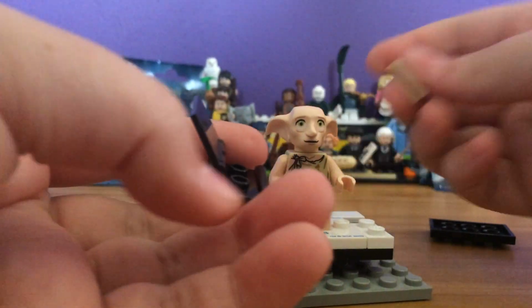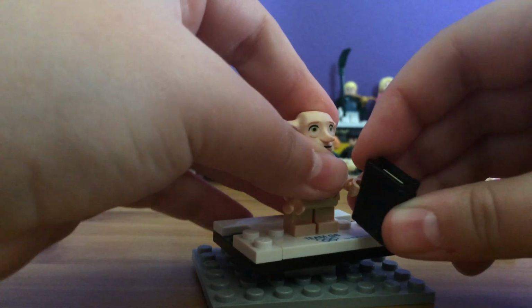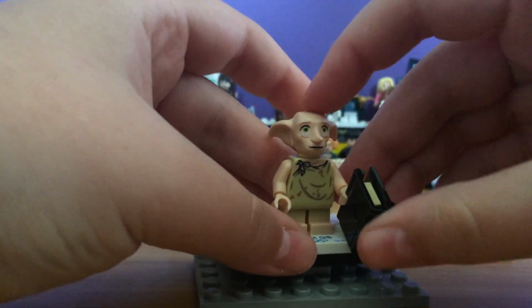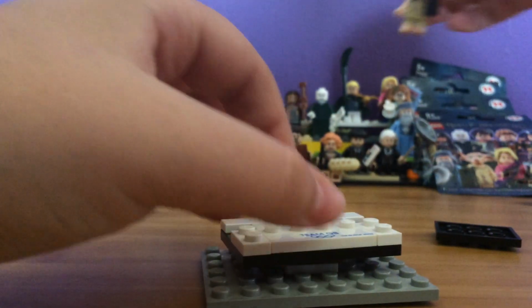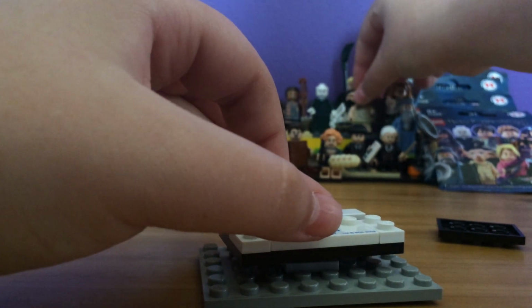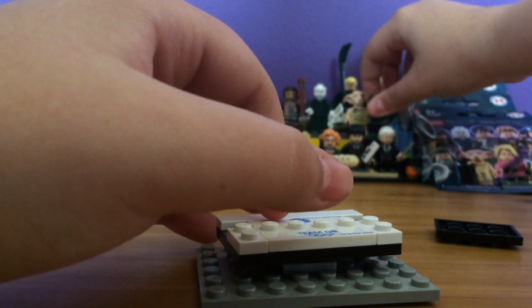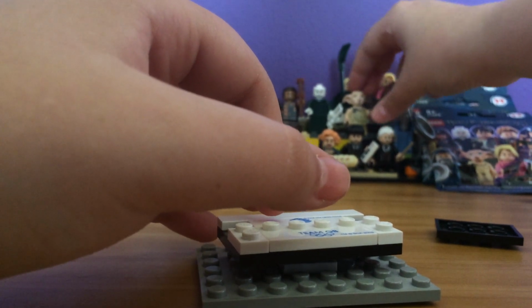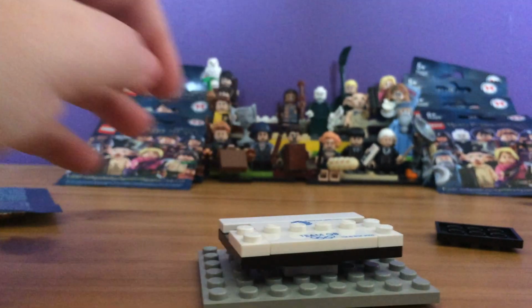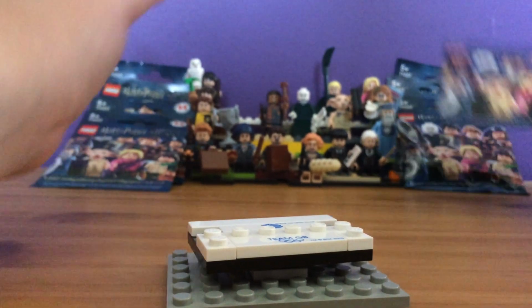So that snaps together like that. That is cool. And then he also comes with a tile of the sock that Harry gives him. So Dobby is a free elf. I love him. He's so cute. Love that. So, on the collection, he goes next to Voldy. So, I shall put you right here. And yes, hopefully I'm going to put them all onto this here. Yeah, leave it there. Okay. One down. Let's start over here.